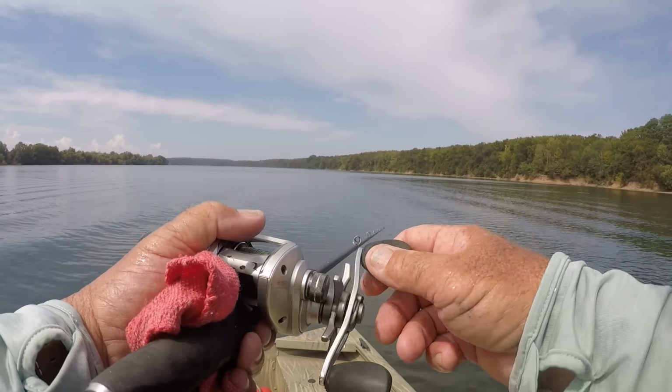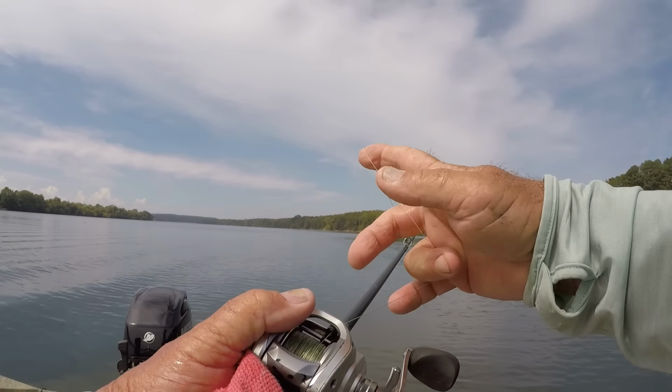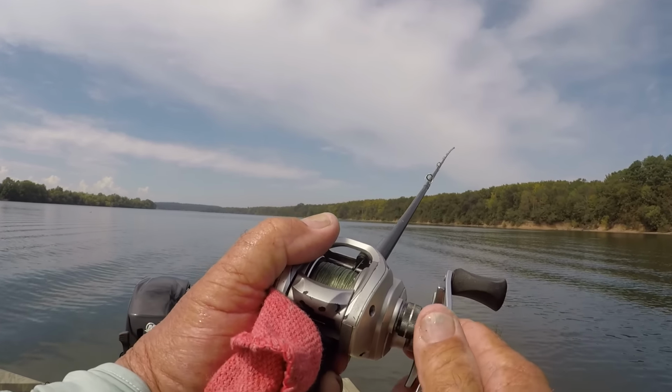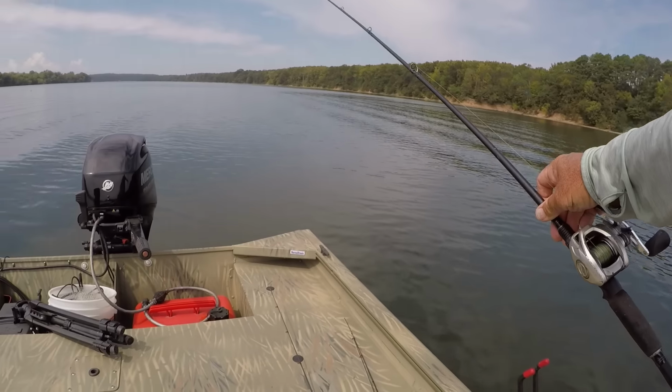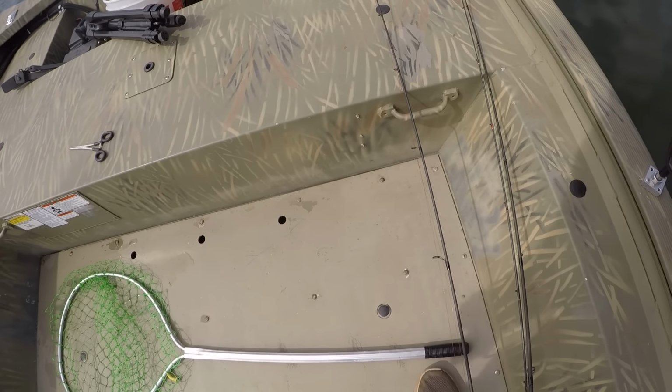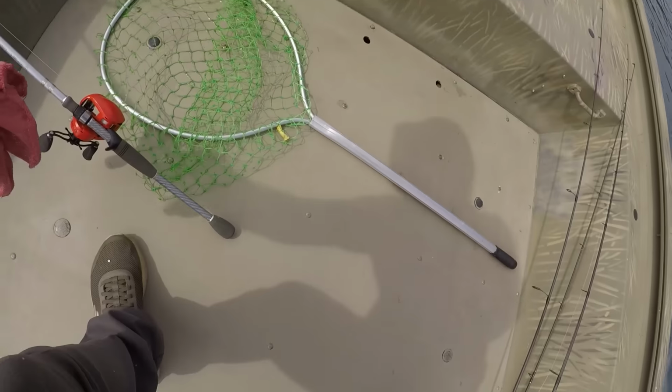Okay, and it's on the bottom. Remember, we're in 20 feet of water. Let me set that drag where it'll slip, but yet hook that fish. Okay. Put it in a rod holder, and we're ready. We're ready right there. Let's do this one the same way.